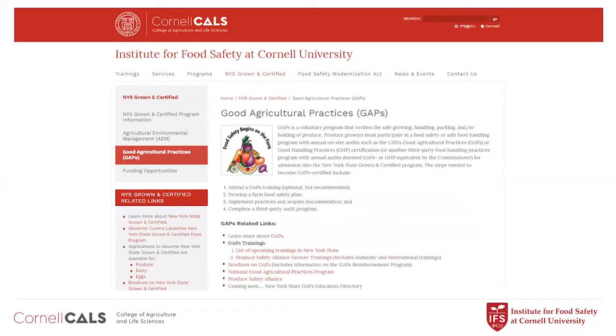Under our GAPS subpage, we have a summary of what it takes to become GAPS certified. It also includes related links to the New York State Department of Ag and Markets Grown and Certified and GAPS page, as well as to the Produce Safety Alliance with all of their trainings that are listed, and the National GAPS Program website. We're also working on a directory for GAPS educators that we're also going to post on this site, so that is coming soon.